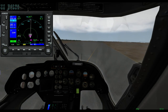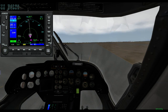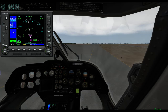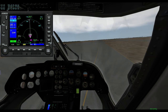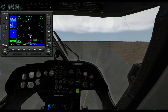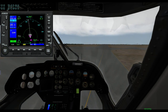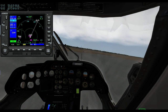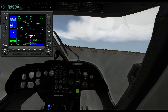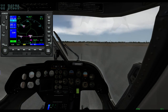Bakersfield departure, Hawker 700 November Whiskey, 2,500 for 6,000. Hawker 700 November Whiskey, Bakersfield departure, radar contact, climb maintain 13,000. 13,000, Hawker 700 November Whiskey. Hawker 700 November Whiskey, amend that climb via the SID, except maintain 13,000. Okay, we'll climb via the SID except maintain 13,000, 0 November Whiskey.